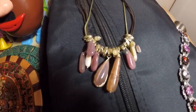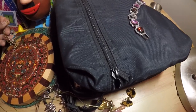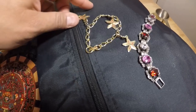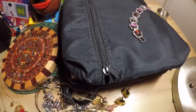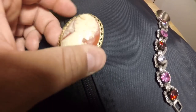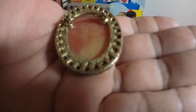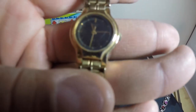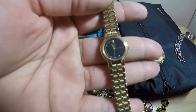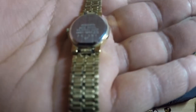This necklace is by Monet. Nice piece again. Got this Astros charms bracelet. That'll sell real easily here in Houston. Always pick these up. The cameos, they always sell. This little pin. Seiko watches, any of these Japanese made Seiko Citizen watches, even if they're old, they still sell pretty well. So if you get them for $1, $2, pick them up, and you never know, might just need a battery and you get to go.